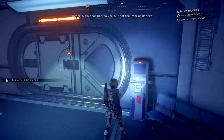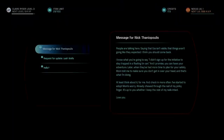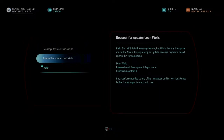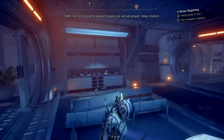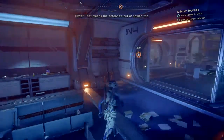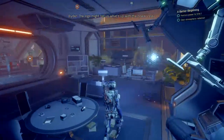Main door had power, but not the interior doors? Full functionality would require an active power. That means the antenna's out of power too. The logs might tell us what's up with the power relay.